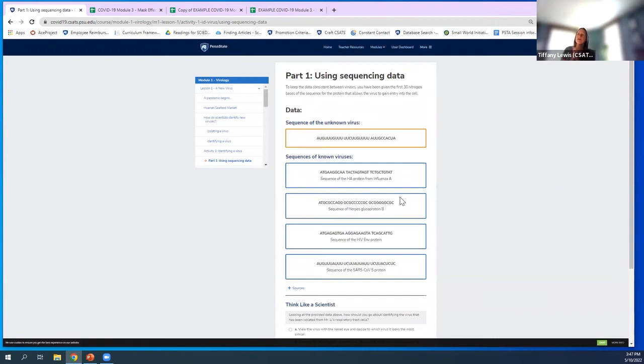All right, so when you come here, you'll see that it says part 1, using sequencing data. The sequence of the unknown virus is actually here in this orange box surrounding that nucleotide sequence. This is actually pretty cool because this is a real sequence of the novel virus SARS-CoV-2. I actually pulled it off of some sequencing data from BLAST.